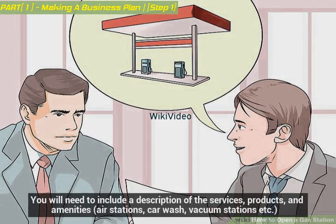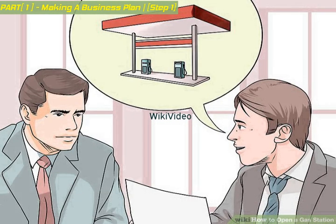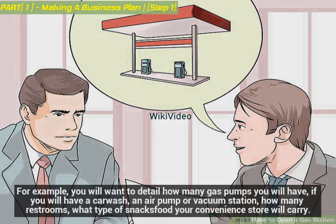You will need to include a description of the services, products, and amenities: air stations, car wash, vacuum stations, etc. For example, you will want to detail how many gas pumps you will have, if you will have a car wash, an air pump or vacuum station, how many restrooms, and what type of snacks and food your convenience store will carry.